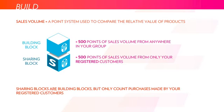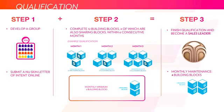To become a sales leader, you need to first develop a group. A group is made up of those three things that I mentioned before: registered customers, certified or qualifying sales leaders, and other distributors of product. The first thing that you need to do is accrue some people, get some people that are using and distributing the product, and submit a letter to Nu Skin that says you want to become a certified sales leader.